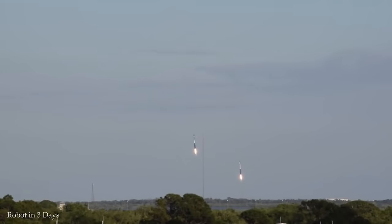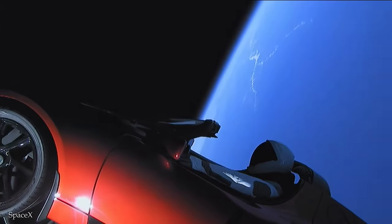You could almost believe that this was CGI that was created for a movie, but the more SpaceX experiments with ideas, the more we'll be treated to unbelievable events like these.